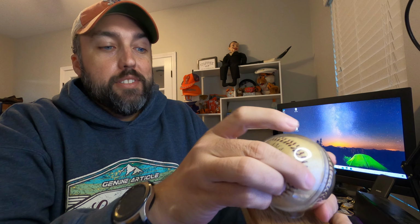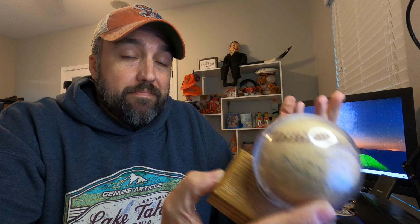The next one's another foul ball, and this one's much better, easy to read. 1953. Foul hit by Gus Zernial of the Kansas City Athletics off of Don Larsen of the St. Louis Browns at that time. So 1953 baseball, we know where it came from. Definitely neat. But the last one is my favorite.